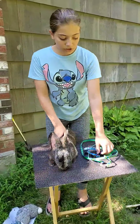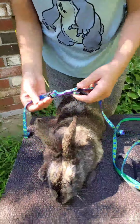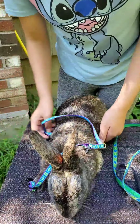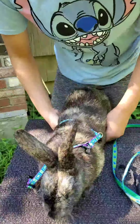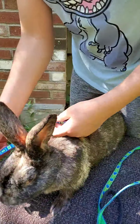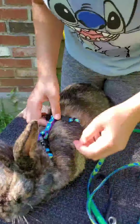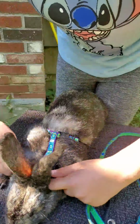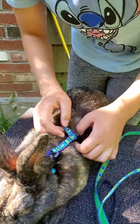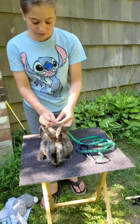And so I'm going to show you how to put the harness on him like I did on the stuffed animal. So you're going to line it up like this, and then put it around his belly. Lift him up a little bit. It's okay, buddy. And snap it in like that. And then around his neck. Then you make sure it's nice and snug, but not too tight, so that it doesn't hurt him. And then we clip the leash on like this.